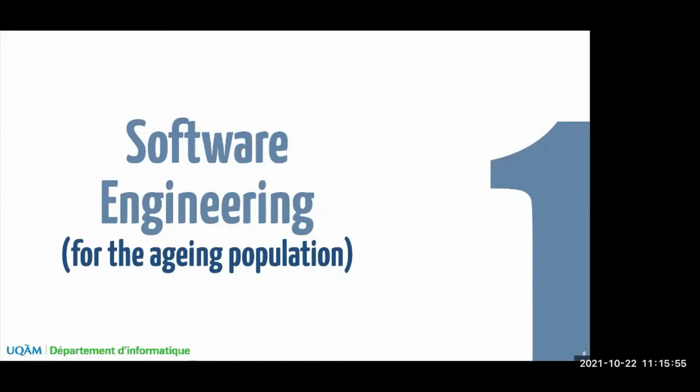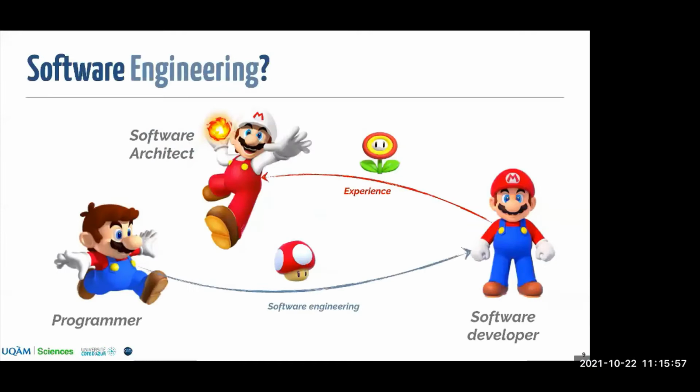So if we look into software engineering, the point of software engineering is really to support the transition from programmer to software developer. It gives you tools, methods, techniques, good practices, and guidelines to go from someone who's able to write code, to someone who's able to program, to someone who's able to develop.